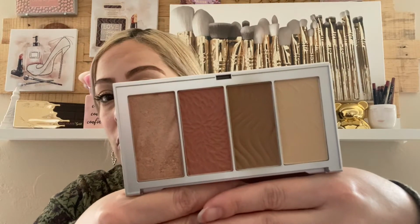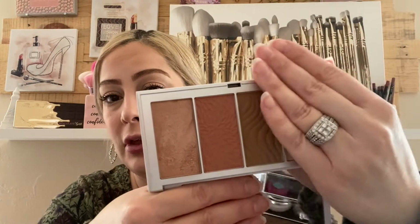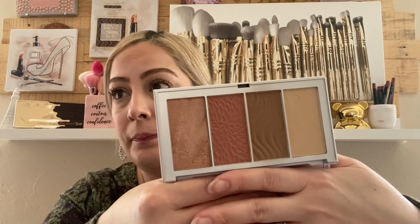But according to my paper here, it says that I used the bronzer 5 times. I used the highlight 5 times, the blush 5 times, and I used that face powder once. So I will get 1, 2, and 3 points for those, but nothing for that one because I did not complete it.